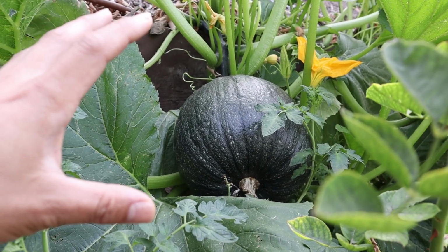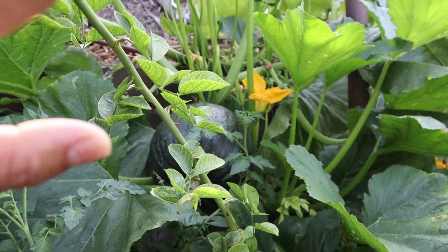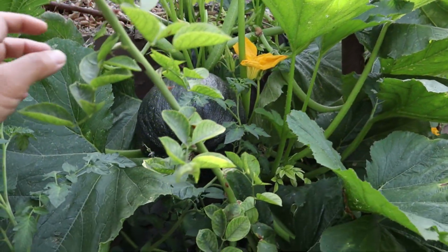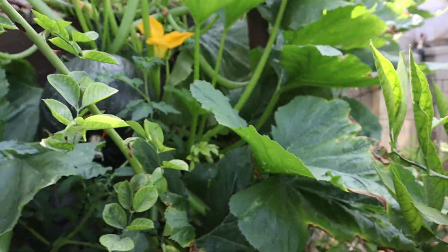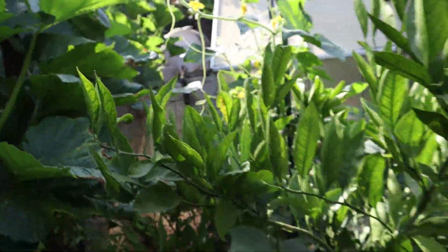I was expecting it to be a vining type, and I was expecting it so that it would grow up onto our slope and grow up that way, but rather it's down here now. So here's the big one, and then we'll see if we can go in there and look at the other ones later on.